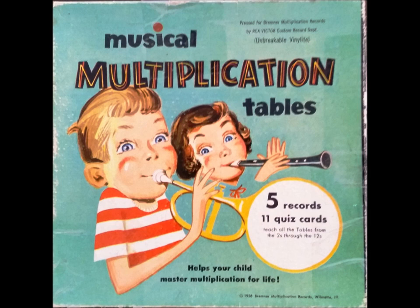Here's a riddle you can ask your friends. What kind of tables don't have legs? They're called multiplication tables. And you'll be pretty smart when you know all about them, because if you want to be a cowboy or a movie star, multiplication tables will take you far. All the dog catchers and millionaires too find them very useful, and so will you.